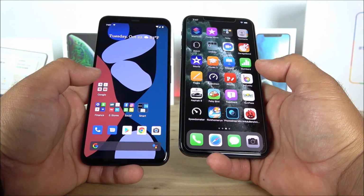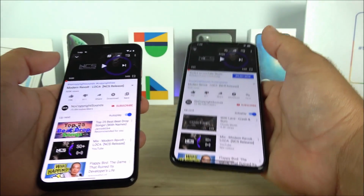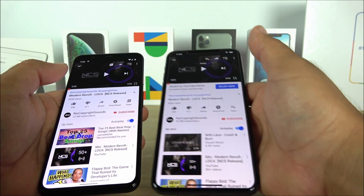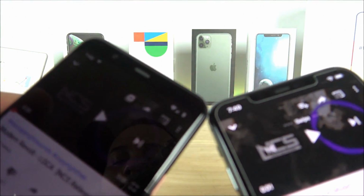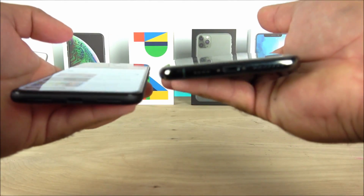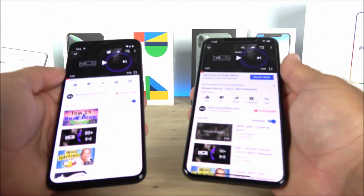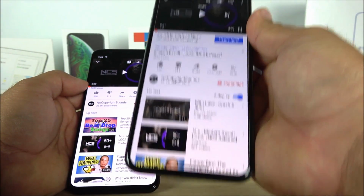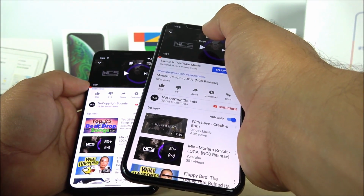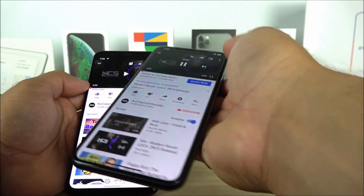The next thing we're going to do is the speaker test. Let's go ahead and get started here with the iPhone 11 Pro Max. They both have stereo speakers. They have it on the front there where the ear speaker is located, as well as on the bottom side. So again, both of them are very competitive. We're going to be starting here with the iPhone 11 Pro Max in 1, 2, and 3.